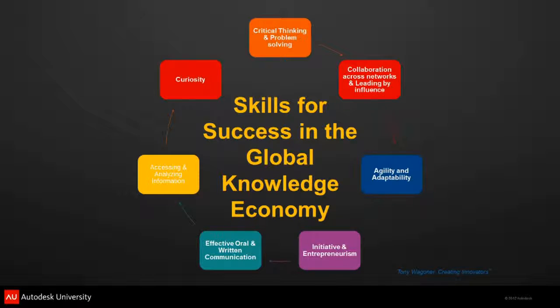Initiative and entrepreneurism. If in the U.S. we have this educational crisis, and in large parts because students feel disconnected, or their incentive to do well is because, well, if I get this good grade, then I move forward and then I can get into a good college, as opposed to having an intrinsic desire to learn. And so in his book, Creating Innovators, he challenges us to figure out ways in which you can get students engaged and have initiative.